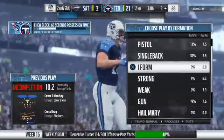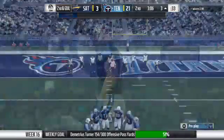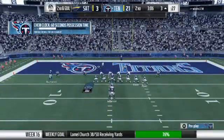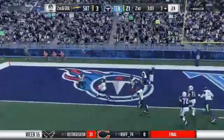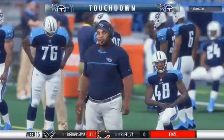Incomplete. I hope I don't sound too rah-rah on that one, but that's the exact right throw. Either your receiver gets it or no one gets it. Give him a lot of credit for being really precise with it. Got rid of it. No one got it. Back to throw here. And it's caught in the end zone. Touchdown, Tennessee.